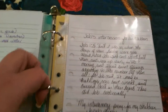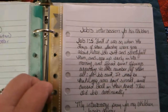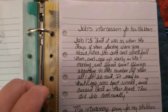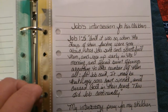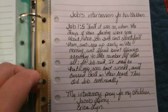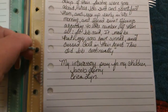Then I also found another verse where Job prays for intercession for his children, and we are to pray intercession for our children. In Job 1:5 it says, "And it was so, when the days of their feasting were gone about, that Job sent and sanctified them, and rose up early in the morning and offered burnt offerings according to the number of them all. For Job said, It may be that my sons have sinned and cursed God in their heart. Thus did Job continually." My intercessory prayer is for my children, Jacob and Erica.